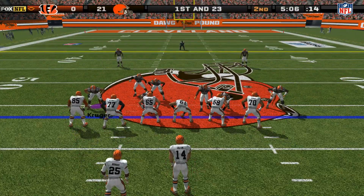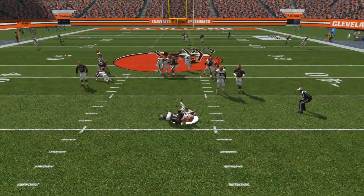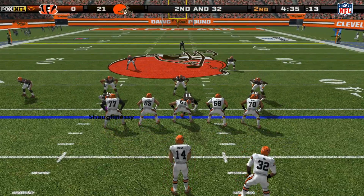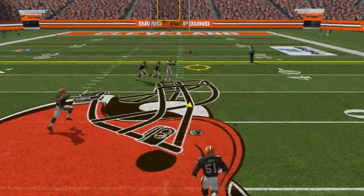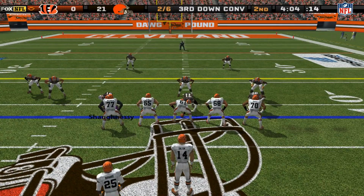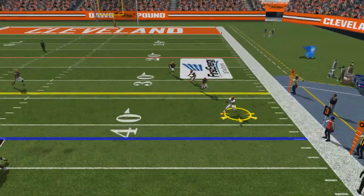After a clipping penalty, it's now 1st and 23 for the Bengals, and Dalton is decleated by Danny Shelton. 2nd and 32 now. Dalton goes back to pass, and it's complete to Mohamed Sanu inside the 45 of the Browns. 3rd down conversion now, 3rd and 8.